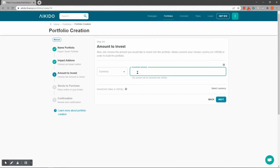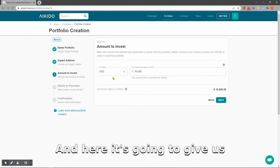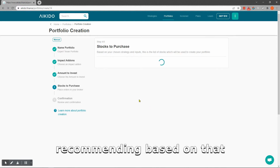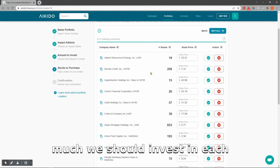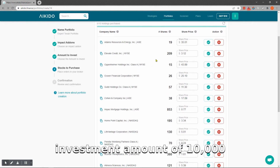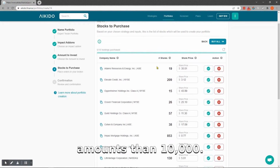And then you can also select the amount that you want to invest. So if you were going to invest 10,000, we'll default it to US dollars and click next. And here it's going to give us the various stocks that it is recommending, based on the strategy that we selected, that we should invest in, as well as the breakdown of how much we should invest in each stock based on our initial investment amount of $10,000.